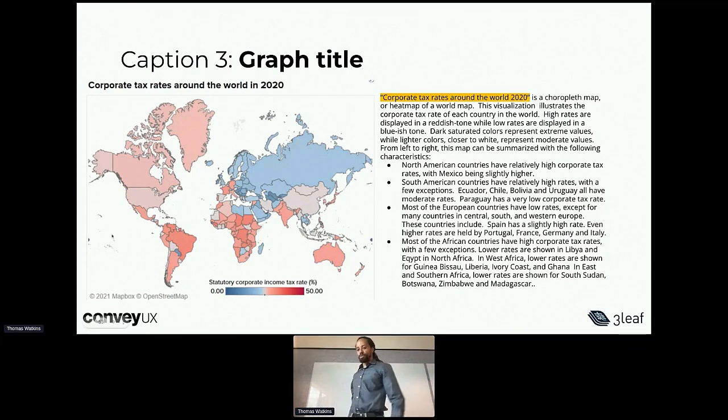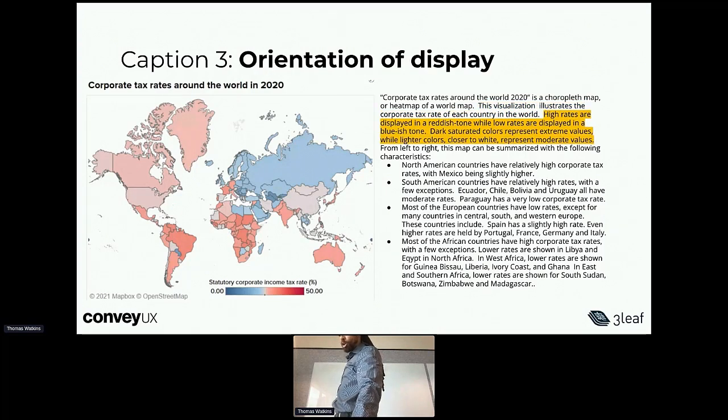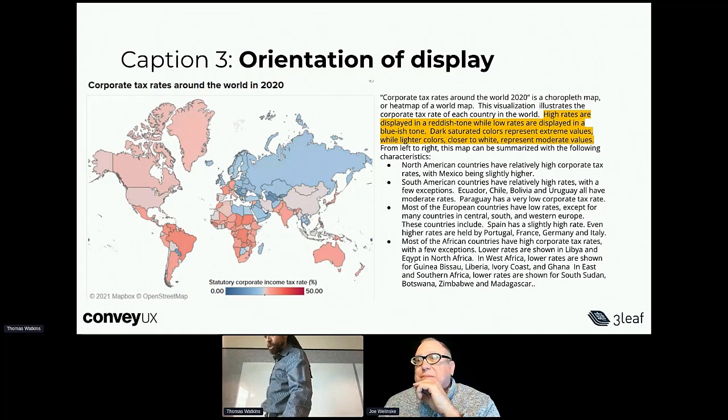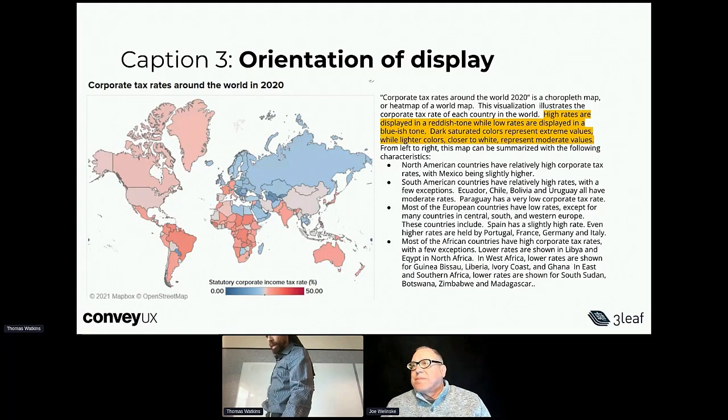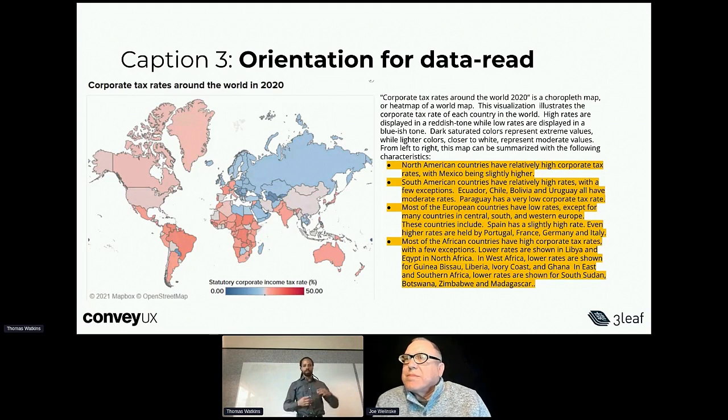All right, let me just go through this. This last example that I've got here goes through our first set of steps: graph title, graph type, choropleth map, or a heat map of a world map. This visualization illustrates the corporate tax rate of each country in the world. High rates are displayed with a reddish tone, while low rates are displayed with a bluish tone, right? So we're doing kind of high-level descriptions of things. Dark saturated colors are extreme values, and light are moderate values. Then it goes through describing things at a pattern level, what's going on in the continents and what are the general patterns that you would see.